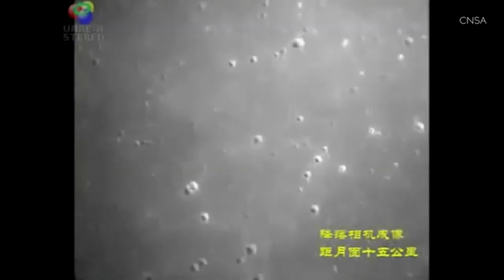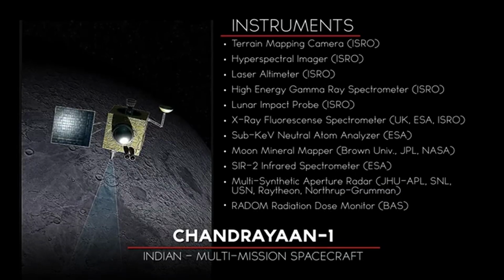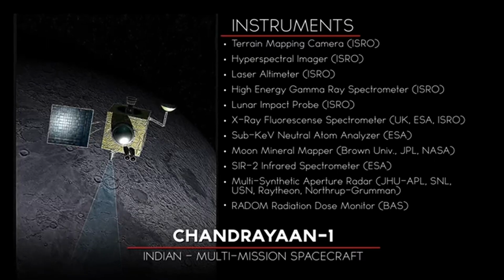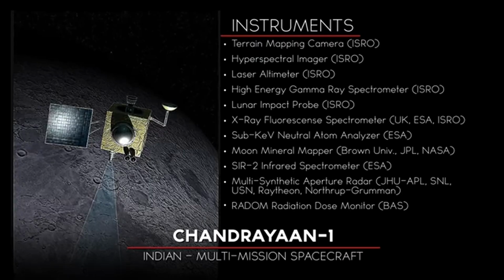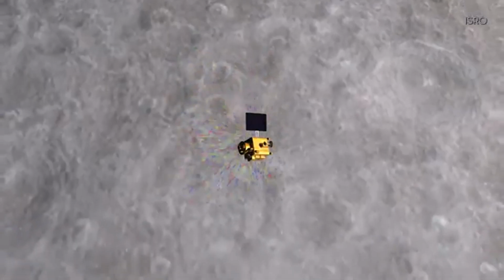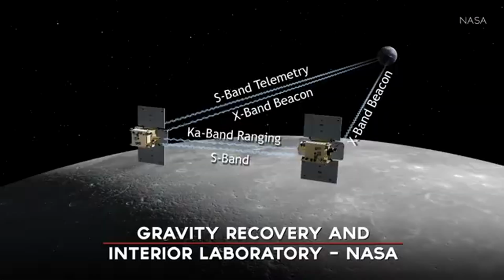Once it completed its mission, it left lunar orbit and went to the Earth-Sun Lagrange point 2, and then went from there on an asteroid expedition. So it was an extremely capable spacecraft, and it is still flying. Chandrayaan was a mission that was flown by the Indian Space Agency, but included payloads not only from the Indian Space Agency, but from the United Kingdom, from ESA, and from the United States as well. Again, collecting more and more detailed information about the lunar surface, similar in a way to the other satellites.